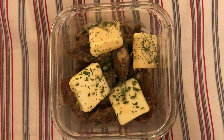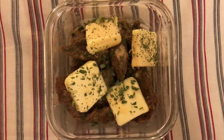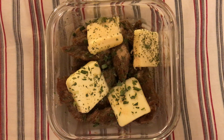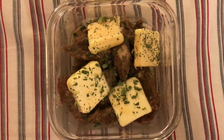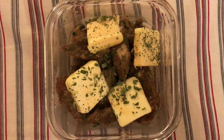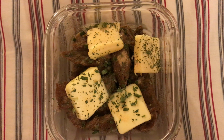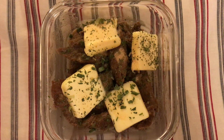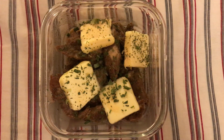This is my third and last meal of the day on the first day of the butter and beef fast. I have some cube steak that I cooked in the Instant Pot, and I have 2 tablespoons of butter, and I sprinkled over top some garlic powder, dried chives, and parsley. The 3 tablespoons for the second meal was a bit much, so I'm going to try 2 tablespoons of butter and see. But this is the last meal of the day.